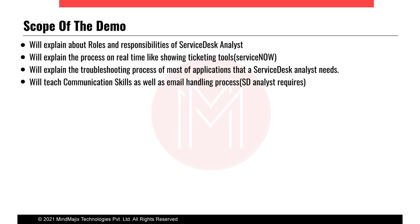In the service desk, mostly we need communication skills to deal with the clients or customers, either through emails or direct calls. We have to understand and analyze them. So communication skills are the most important part, and we have to understand and then get to know what the issue was.